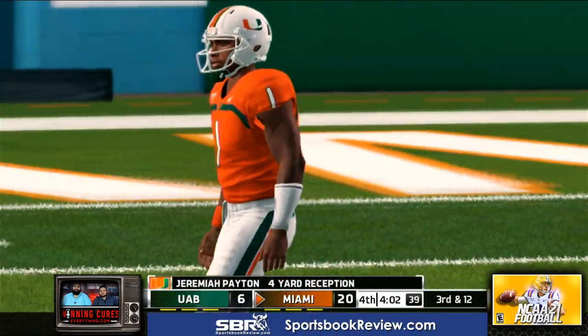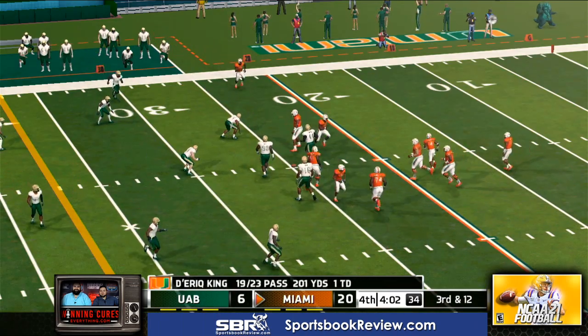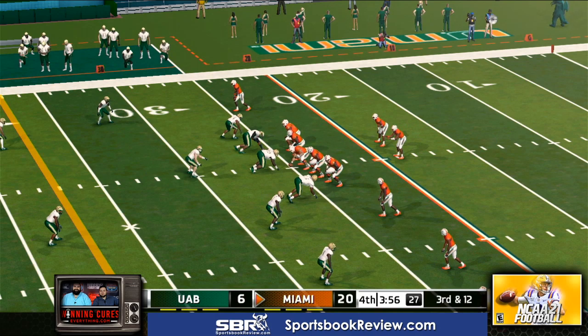Out of bounds at the 25. 3, maybe 4 yards on the pass. This is good timing here between the quarterback and the wide receiver. Recognizing the soft coverage from the defensive back, the quarterback puts the ball right on the money for a nice game.